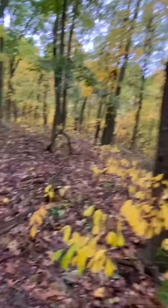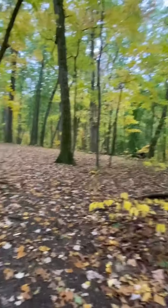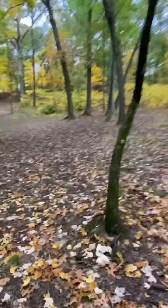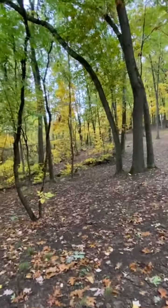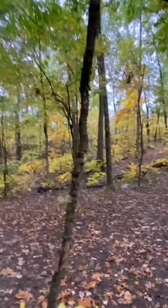Sometimes in disc golf, your disc isn't anywhere near where you think it is. But I feel like it came around that tree and it came over here in this direction, and I hit one of these trees back here. That's what I thought it did.